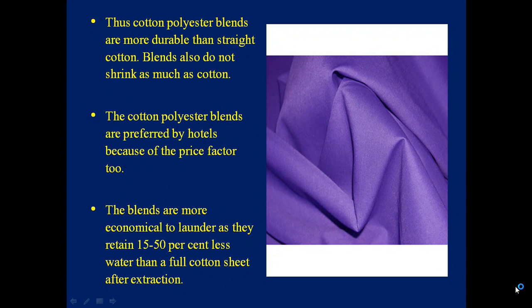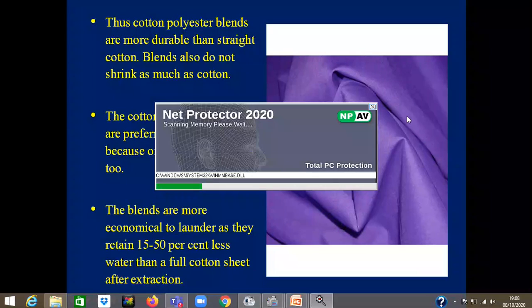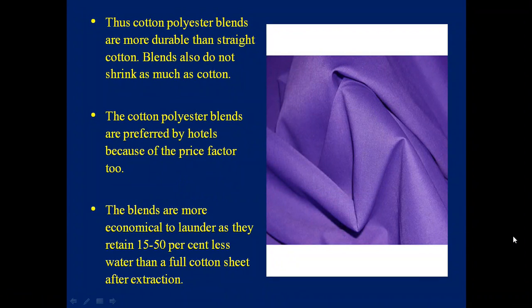Like I mentioned, if your budget is very low and you can't afford to buy all pure cotton for your hotel, you can go for polyester. The blends are more economical to launder as they retain 15 to 50% less water than a full cotton sheet after extraction, right? Like I mentioned, pure cotton absorbs a lot of water, and even after extraction there is lots of water present, but polycot absorbs less water.